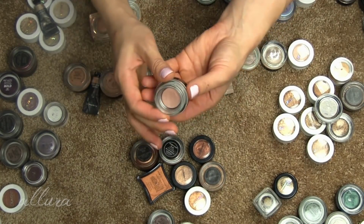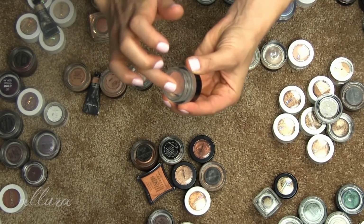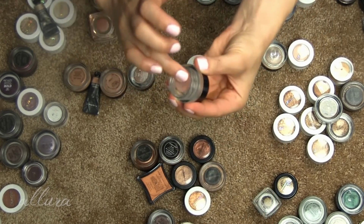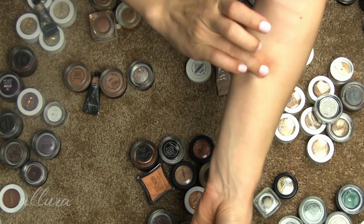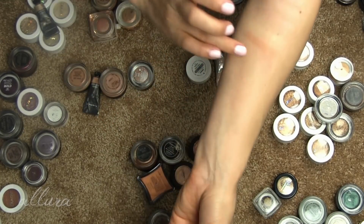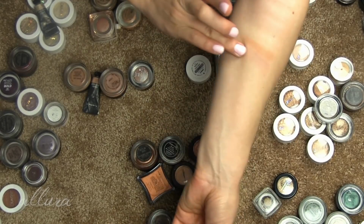I think the shade is Gabby. This one, you can see from the shrunken pot, is super, super dried out. Which again, is unfortunate. I used to love these shadows. But it just goes to show you, when you aren't even capable of using something, it just kind of goes to waste.